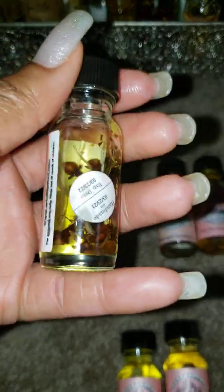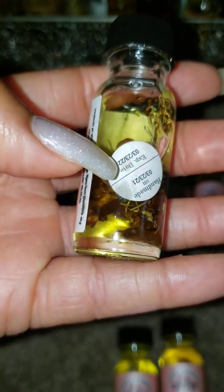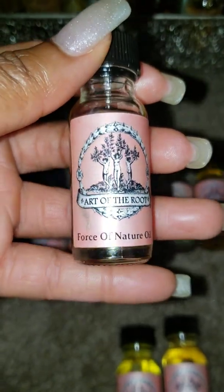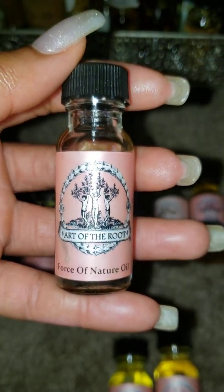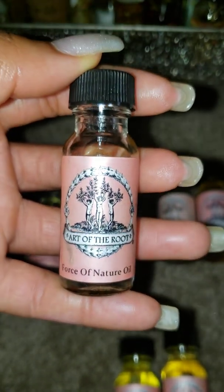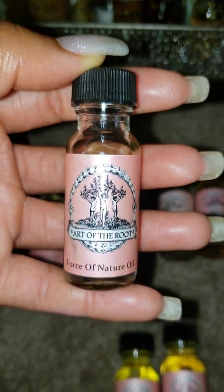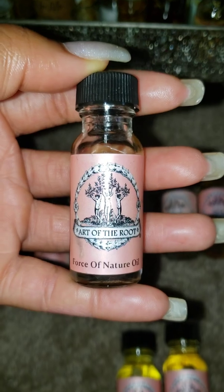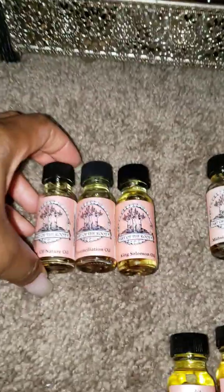And you guys, as you can see, the expiration date was back in March, and it still yielded results for me. The oil hasn't gotten sticky yet. It still smells as good as it did the day that I first purchased it. So I'm going to go ahead and keep this oil and continue to use it until I cannot use it anymore. But yeah, that's basically for that oil.